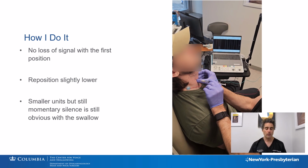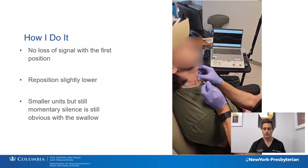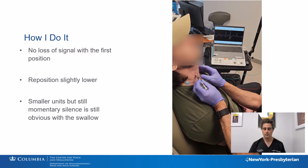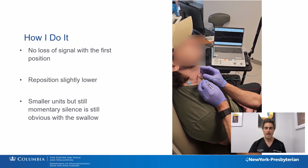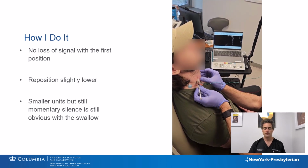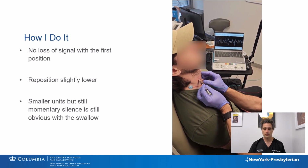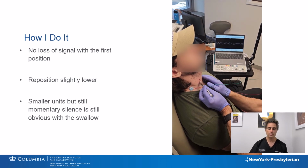This is another injection, which was not quite as good at first. We'll go in a little bit higher, don't really get the signals we want when the patient swallows, repositioning, and then you'll see it. Sniff, swallow. All right, so nothing happened on the swallow. Position a little lower. Sniff. Swallow. And there's the silence.